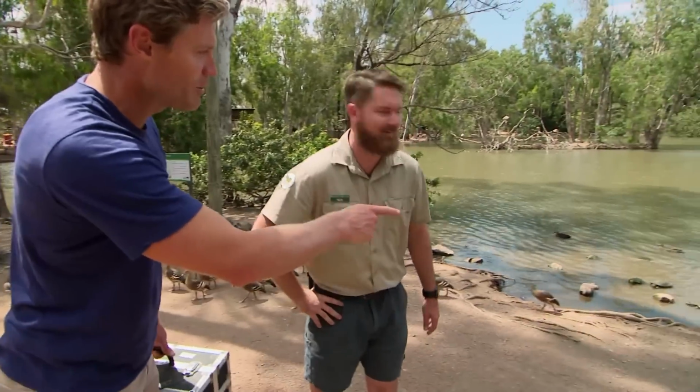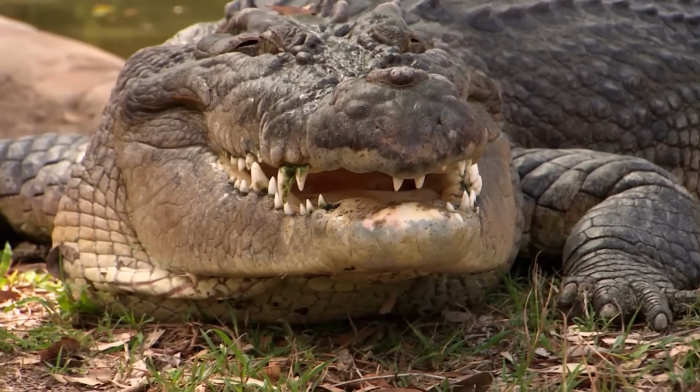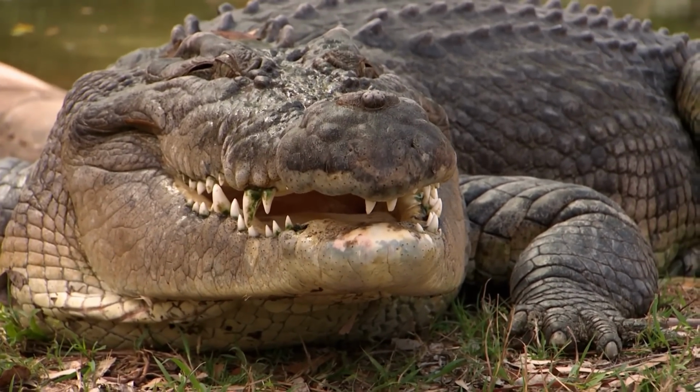You too, mate. Now, I see reptiles, but not quite as big as I was expecting. Nah, mate, just the turtles at the moment in our main lake. Yeah, so where's our boy with the sore tooth? Buddy, he's down the back. He's in an off-display enclosure, keeping him nice and calm and relaxed for you. Chris's patient is Riley, a 45-year-old saltwater crocodile.